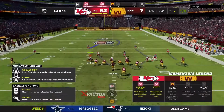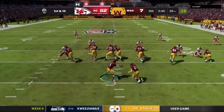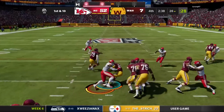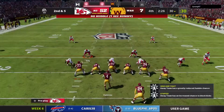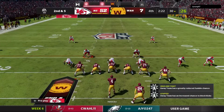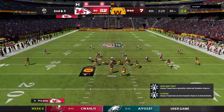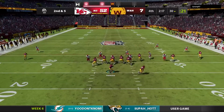Out there set and ready for this next drive, the Washington offense. Their mini 2-game win streak appears it might be going by the wayside unless they can pull a rabbit out of their hat. And this will be a gain of 5 as he gets it to the 30. They'll come up with a 2nd and 5 at the 30. Now Heineke.